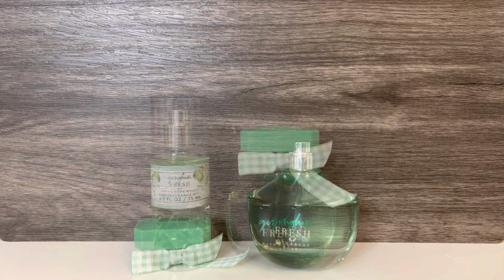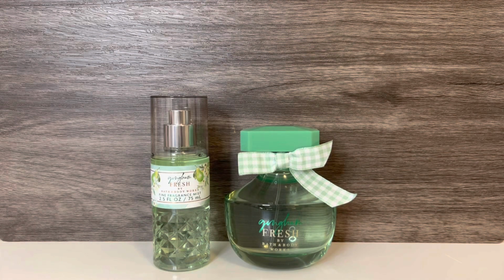The perfume smells just like the fragrance mist, only stronger. I still don't care too much for the pear note, as well as the greenness of the daisies, but I actually feel like the perfume doesn't have as much sharpness as the fragrance mist, which makes it a bit more pleasant.